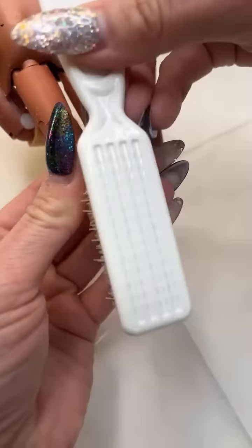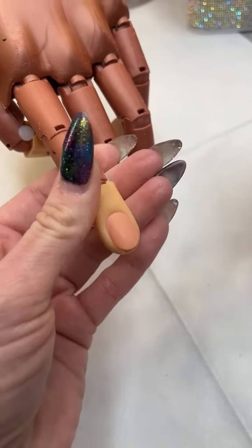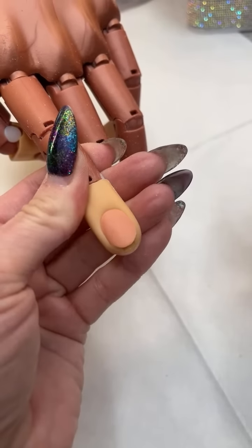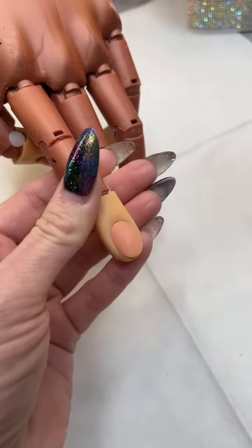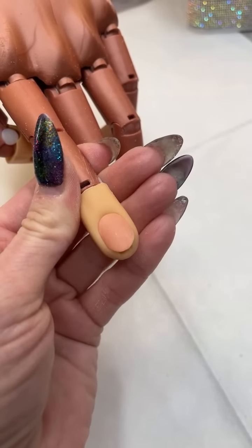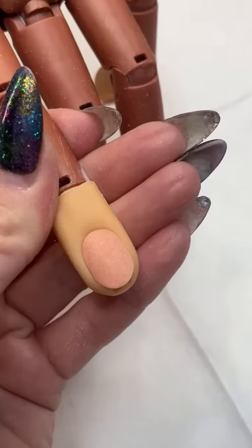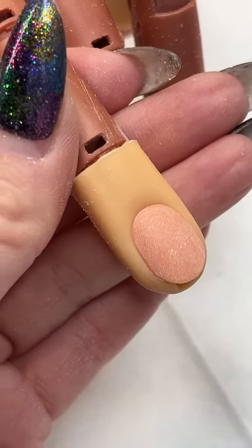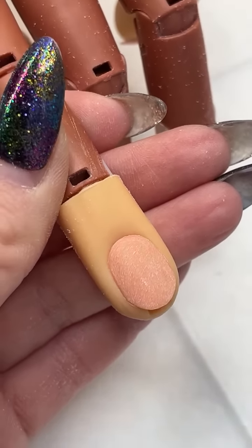By using that swipe, that's going to help pull off any of those extra oils that are on the surface of the nail. And it's also going to help remove any germs, any bacteria, any of those things that we don't want on the nail. So dirt, germs, bacteria, oils, dust, all of those things, our swipe is going to help clean that off. Now you can see it's back to a nice clean, dry, dust-free, chalky surface. So we're ready to go with our protein bond.